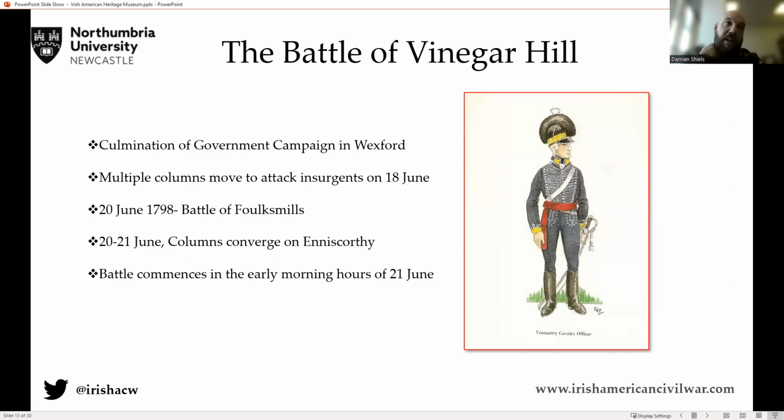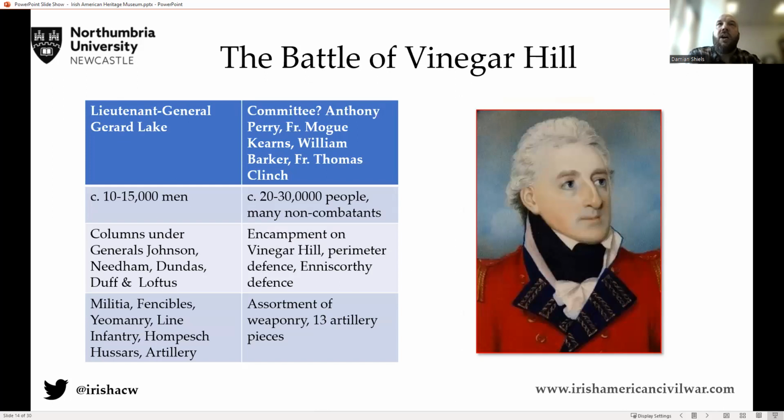It's a dominant hill that overlooks the entire town. And the United Irishmen selected hills like this, ones that had a really significant view of the surrounding countryside. They had actually taken Enniscorthy in another bloody battle earlier in the Rising. But the battle itself commences in the early hours of the 21st of June.